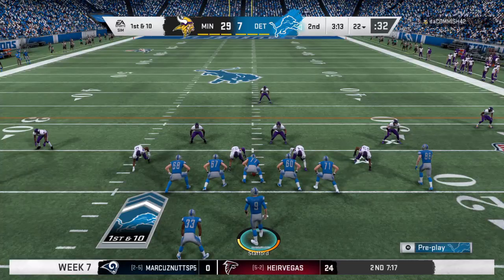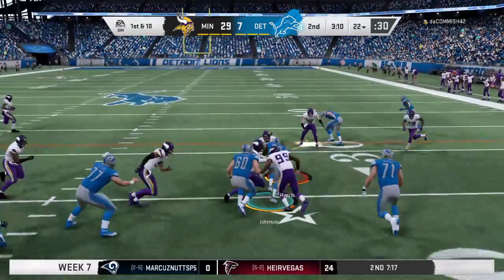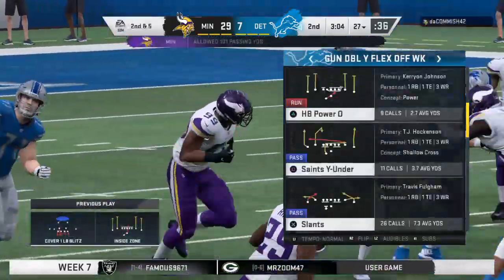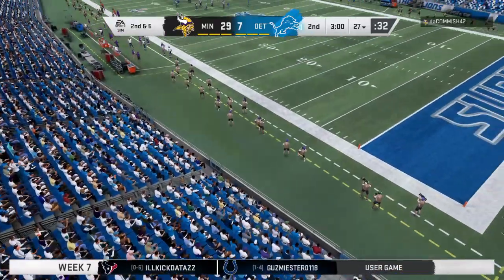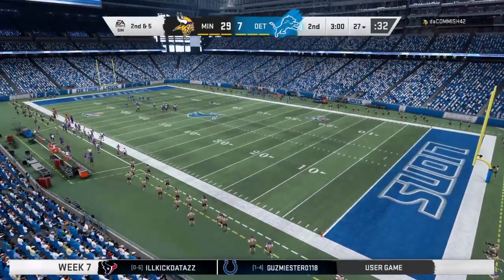I guess they have to feel a little gratified to at least get on the board last time, but still work to do. No doubt about it. I wonder now if they're going to try to increase the urgency a little bit, maybe pump up the pace, maybe go 2 minute. Who knows? Let's see what they decide to do. Give him 5 on the carry there, and it'll be second down. A gain of 5 brings up 2nd and 5 at the 27-yard line.